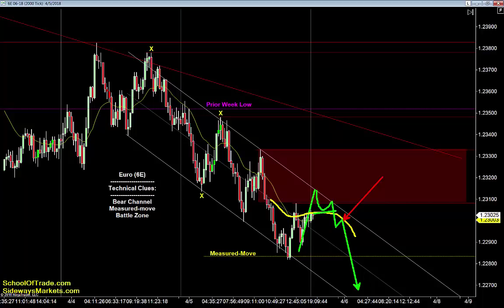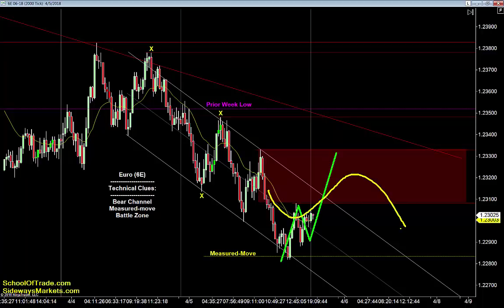Okay, so in other words, if I take a trade off the high of this channel right now, you know, it's going to be decent risk reward, but it would look a whole lot better if it went like this. Right? This would be a whole lot better, wouldn't it?